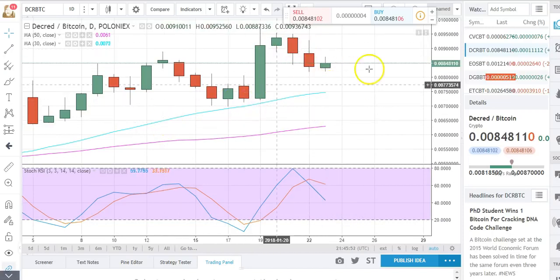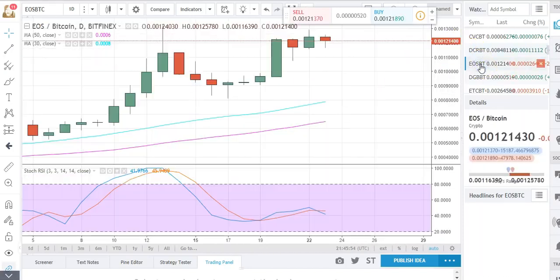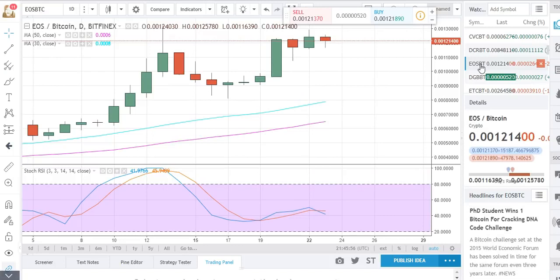We haven't even touched the 30-day moving average, as you guys already know, so we'll see how that plays out. EOS, everything else is up nicely today, and EOS is red, so it's kind of interesting. Let's see how EOS closes, but the chart looks absolutely phenomenal. I think it's red because we did have a sell signal here, and now we have to work our way out of that.